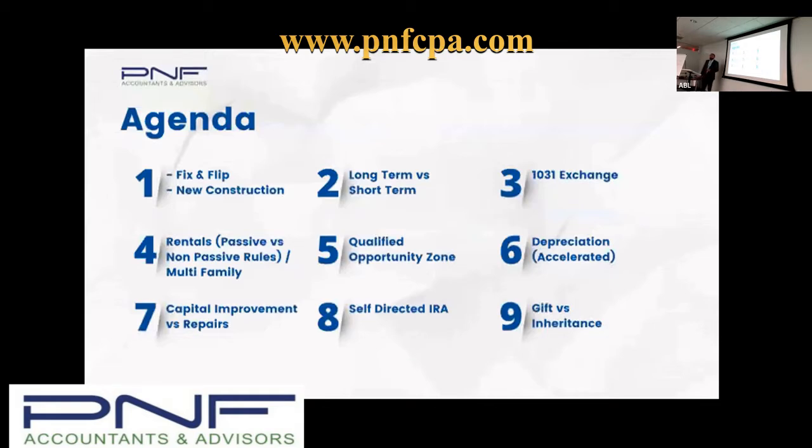There are 9 topics we're going to be talking about. The first one is the fix and flip. The second one will be the long versus short-term, and the famous 1031 exchange. We're going to take it to a different level. The fourth is all the rentals and the passive rules, and then the qualified opportunity and depreciation, and then capital improvement and repairs, self-directed IRA, which a lot of people have been using, and gifts versus inheritance.